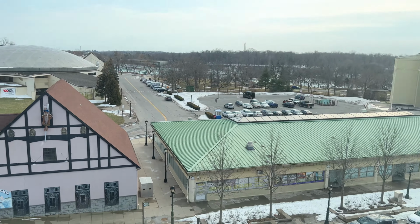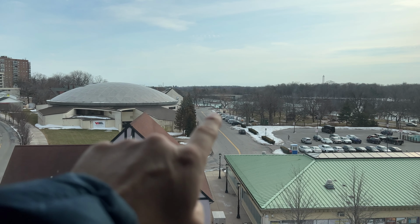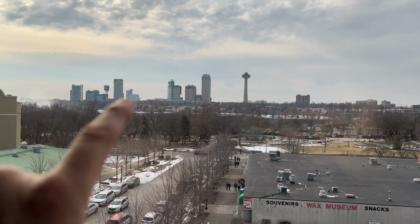So we got a perfect view, I think right here. We can see Niagara Falls a little bit. We're gonna walk over there and check it out in a minute. And those buildings are in Canada.